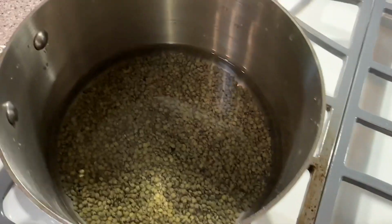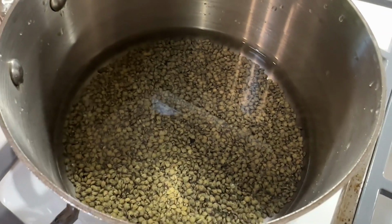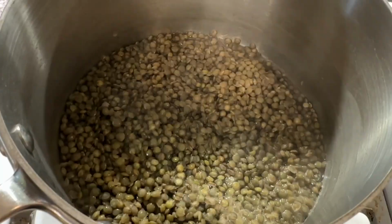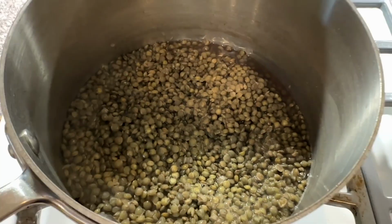So the nice thing about these is that they cook up really fast in about 20 minutes or so, and you don't have to soak them. So it's really easy to just pull them out of the pantry when you're ready to cook, and you can add them to so many things.